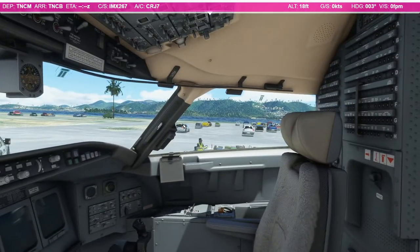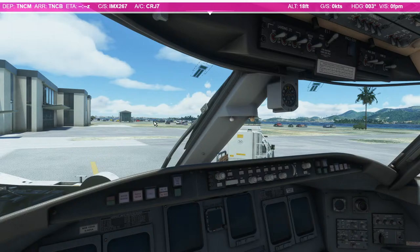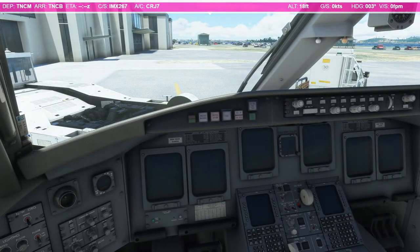Looking forward to this one. Beautiful scenery where we're going. Non-precision approach when we get there. And this is the updated Aerosoft CRJ, so a few changes for us to enjoy. Right, let's jump in then.